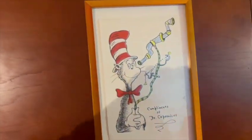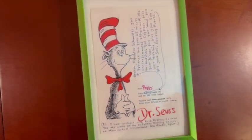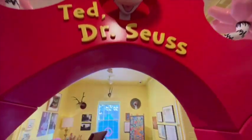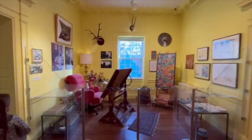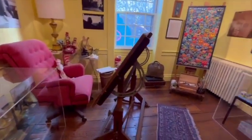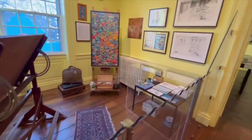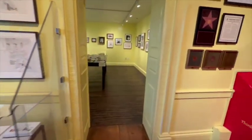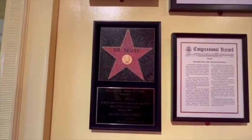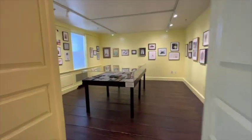So the downstairs level of the museum is about the books themselves, the characters, all of that fun stuff. The upstairs of the museum is more about Dr. Seuss, or Ted as he was known to his friends and family, Ted's life. So they have a lot of his personal photographs, personal notes. They have his Hall of Fame star right there on the wall. They have pictures. They have his desk there where he wrote all of his stories. A lot of stuff that was personally his, and it's really neat to look at all of it.